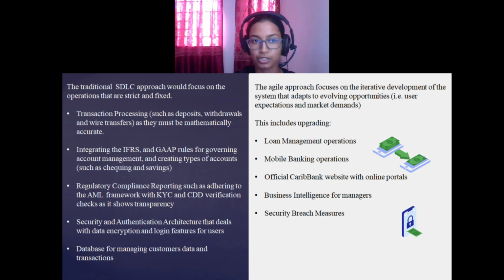The agile approach focuses on user expectations and market demands, which promote competitiveness and align the software with Carib Bank's strategic goals. HOSE 2023 defines the agile approach as software development characterized by its flexibility and iterative nature. This includes upgrading the loan management and mobile banking operations, online portals, business intelligence for managers, and security breach measures.